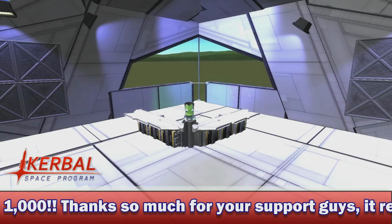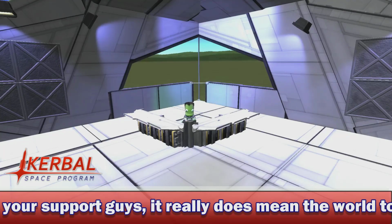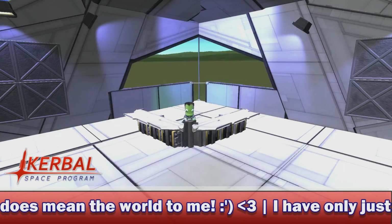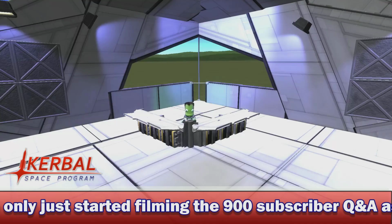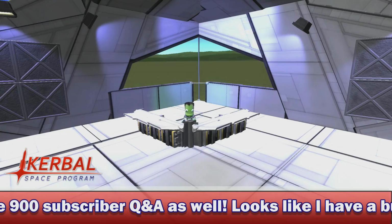Just as a segue to the next story as well, I highly recommend going and checking out Scott Manley's overview of the 1.0.5 update. He's got it a little bit early because he's a member of the media group, and it really does do a good job of showing off some of the new Mark 1 parts and engines and stuff like that, all of which are very, very awesome. I'll leave a link to it down below, and I seriously do suggest that you go and check it out.